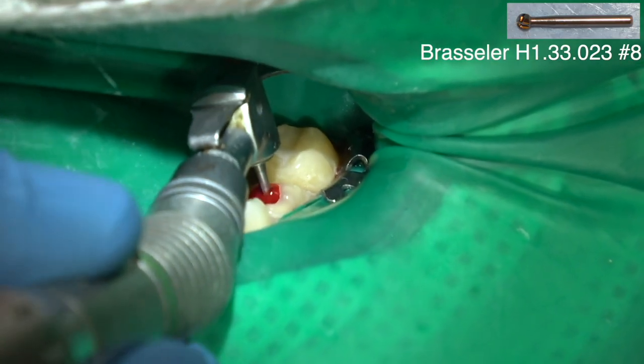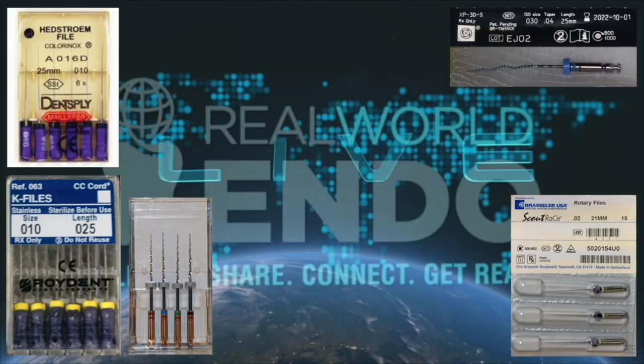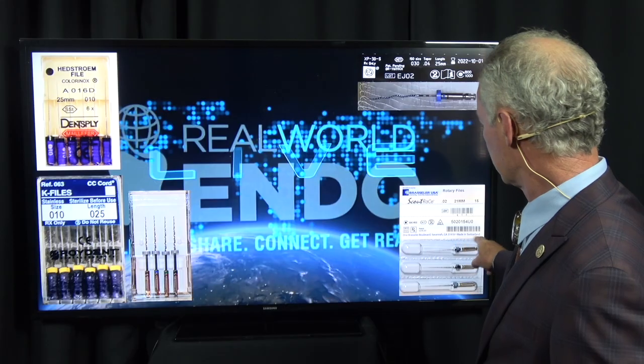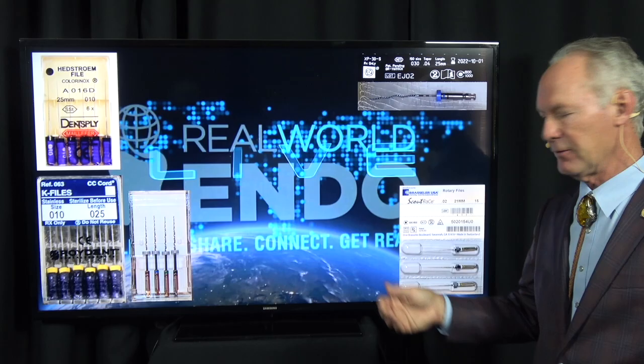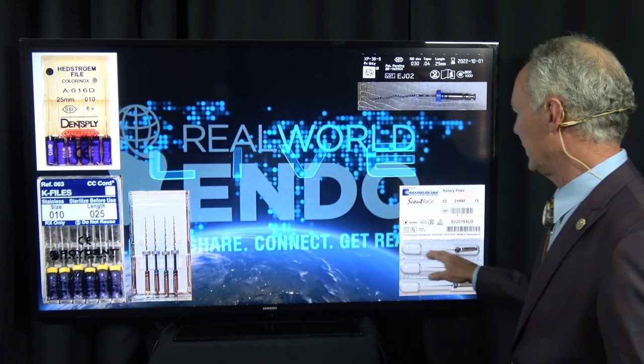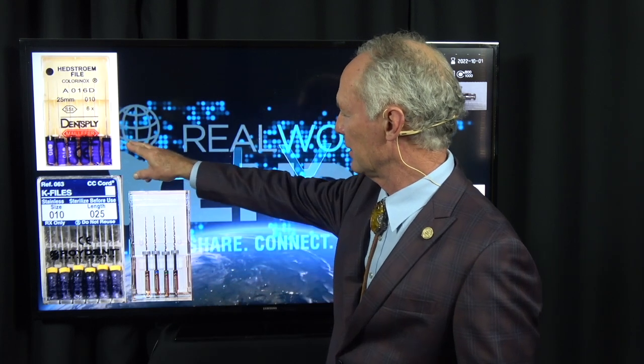So this is just a slow-speed round burr to open up the canal. Now, this is the real-world endo system. These are scalpel files, and they're fabulous for finding little tiny canals. And they're very flexible, and I've never separated a scalpel file, but they're great for finding little bitty canals. Then I follow that with hand files.